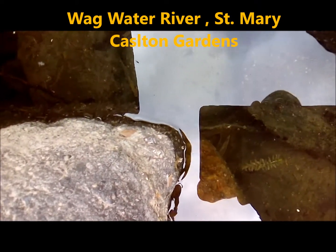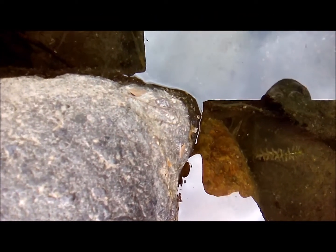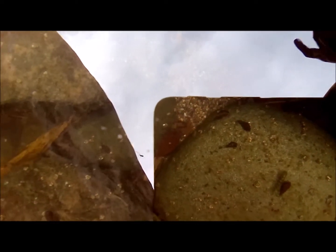There's a few shell creatures in this system. Seems as if it probably might be shrimp. It's another fish there. It's on the rock. I don't know what kind of fish it is.